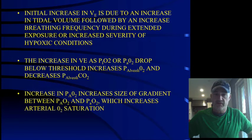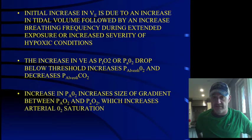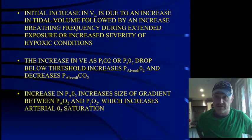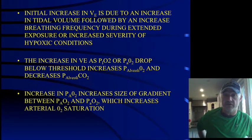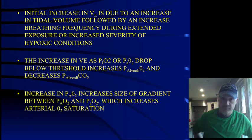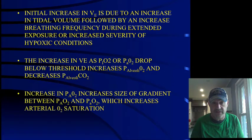This increase in ventilation is due to either a drop in the inspired O2 or a drop in the arterial O2 below that threshold. This is going to try to increase our intake of alveolar O2, and it does end up causing us to lose more alveolar CO2, which gives us a bigger gradient in terms of losing that CO2 and gives us some alkalosis.